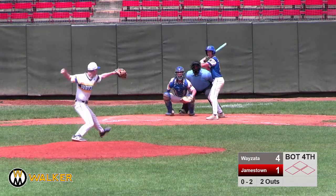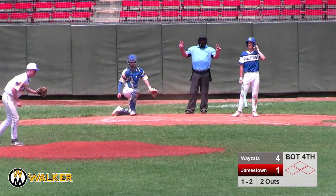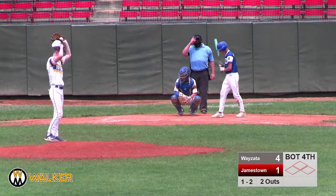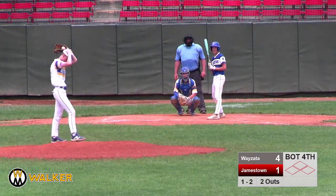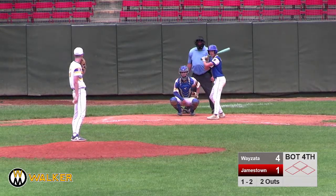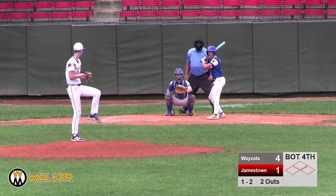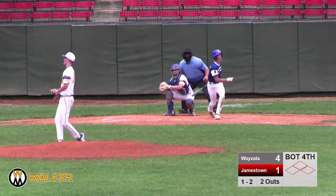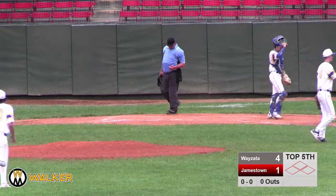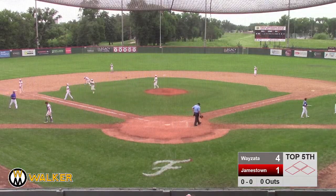Here's Brady Anderson, 1-2 count. Slider misses out. On that last pitch, Evan Hardy is trying to tell the ump that it hit him, but he didn't get anything. 2-2 pitch. Oh my gosh. Strike three with that beautiful slider. Three strikeouts in a row there for Shope.